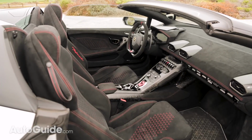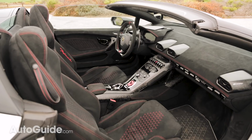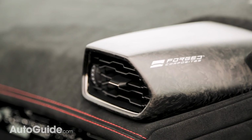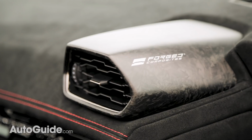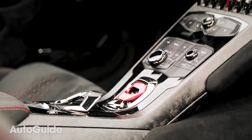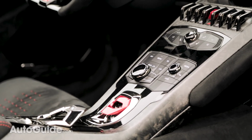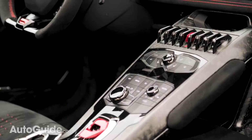And you're going to notice a lot of interesting tweaks in the interior and exterior of this cabin. Of course, I'm talking about the forged carbon fiber, which is this really neat marbled look on all of the carbon fiber pieces here. It helps this Performante stand out even more, as if you were having trouble in a Lamborghini, right?